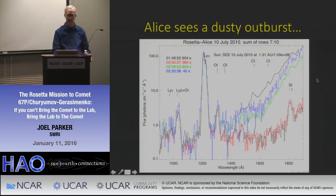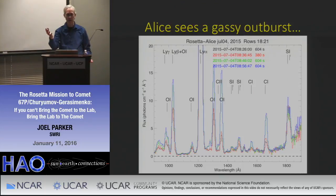We see dusty outbursts, and this is the ultraviolet spectrum. And you can see before the outburst, this lower spectrum here. And then after the outburst, the long wavelength is highly elevated, reflected sunlight off dust. So this is very dusty, but the ratio of the emission lines does not change significantly. Conversely, we see gassy outbursts, where the ratios of the emission lines change significantly, but we see no evidence of dust. And so that is telling us something, that there are a couple different types of outbursts.